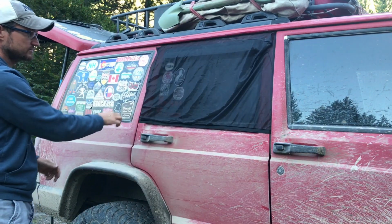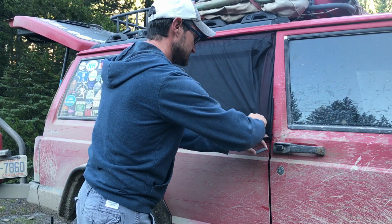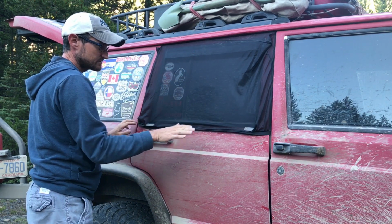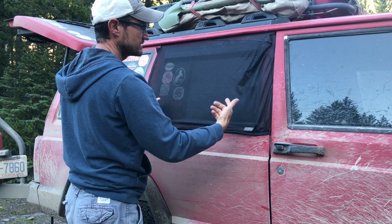And then what I do is I have these 2 magnets, and I kind of just stretch it here along the bottom and that holds it tight because the door kind of concaves there, and that way the mosquitoes can't get up underneath. And even if they do, they've got to get through the other side.